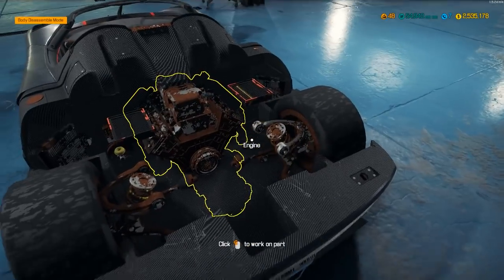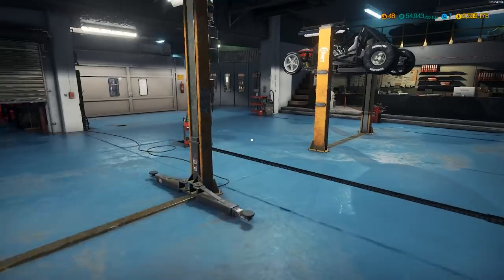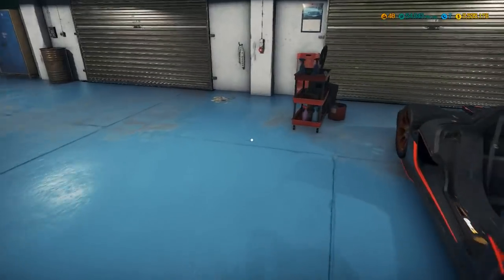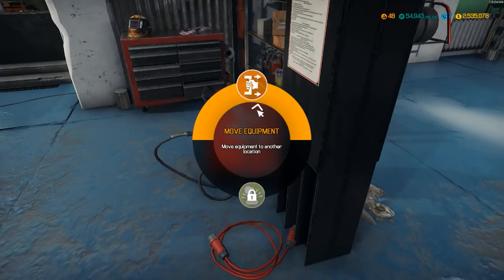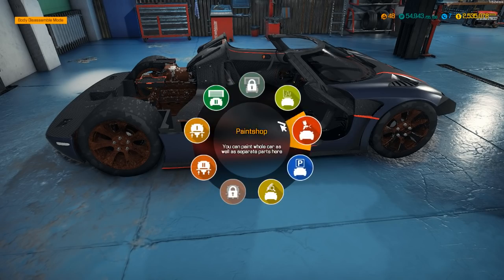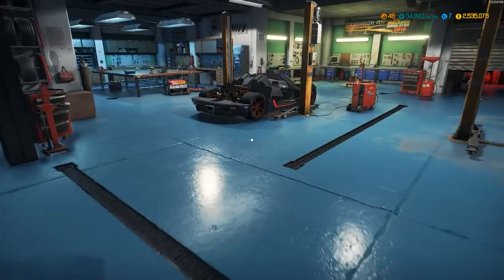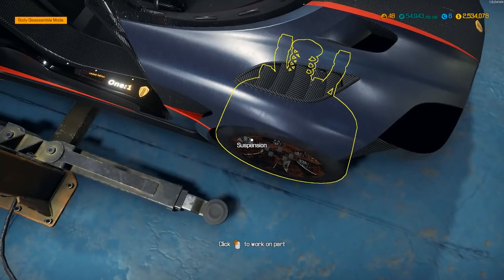Alright, so we are back with our almost $1 million pile here. First thing we're going to do is go over here and clean it real good. We want to move it to shop entrance A and clean it. Here we go. It still looks pretty rough. Now we want to move this over, actually I need to move this back. I think we can only use the welder if it's at a car lift. So, let's move this to the car lift. Alright, wow. Does look better.